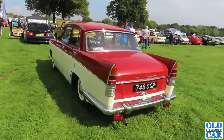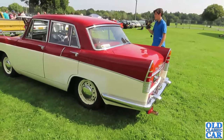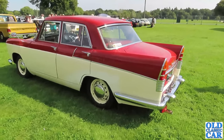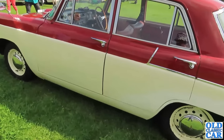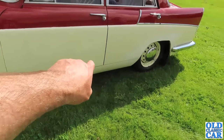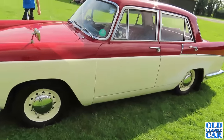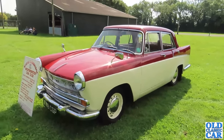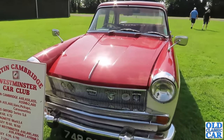Yeah, we had one of these. We had a 59 A55 Cambridge Mark II, just like this. Ours was in black. It had the 1622 engine out of an A60, but otherwise it's a fairly standard car. It's had replacement sills, because originally there would be a jacking point, a little removable panel just there, about halfway along the sill. A great looking little car, and a tasty array of badges on it as well. Look at all these badges.